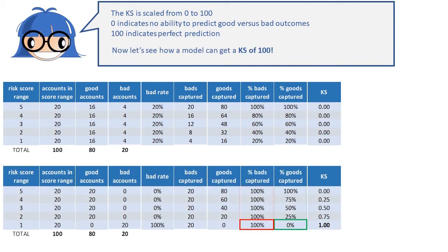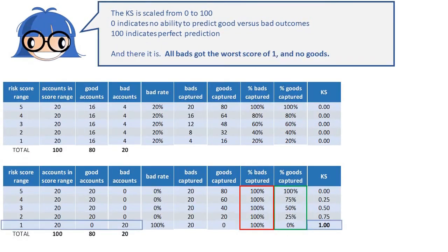Now let's see how a model can get to a KS of 100. And there it is. All bads got the worst score of 1 and no goods.